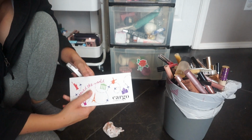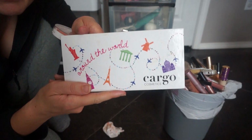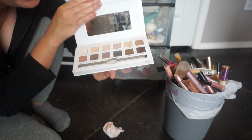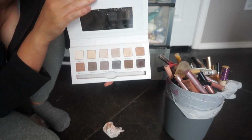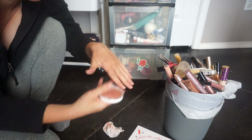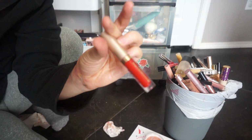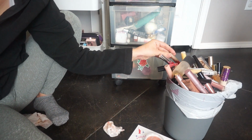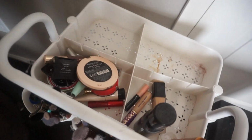Okay, so while I'm putting stuff away, I've just decided I'm also gonna part with this Cargo Cosmetics palette. I loved this palette, but it's just a little too bland now. And also this Ofra blush is just a little too peachy for me. Also this Stila red one.